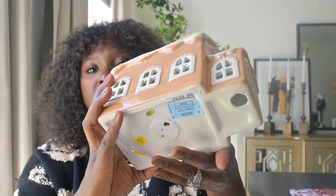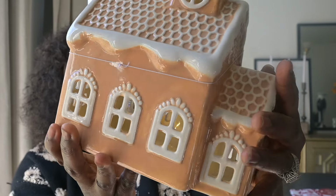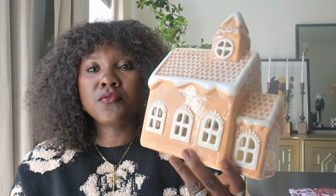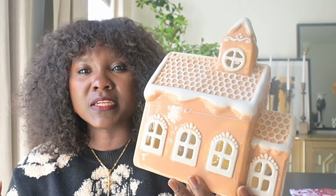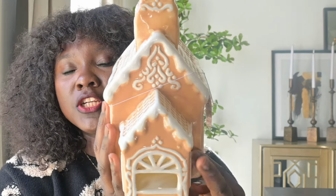And also it can be lit. Y'all, I am in love with this. I don't know if you guys can really see, but it can actually be lit. You don't have to put batteries in because it comes with its own battery. And this can last for up to 6 hours, I think. But I really love this so much, and I cannot wait to put this in my kitchen area.